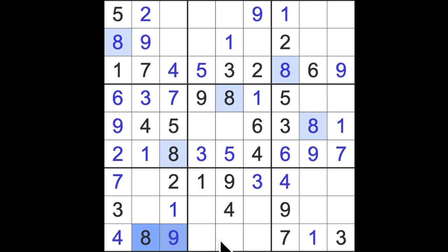Right, 8 blocks across here. That means that 8 is in one of these 2 squares here, meaning that 8 cannot be in these 2 squares, right? And now we have 8 blocking down here, so we know that must be an 8 there.